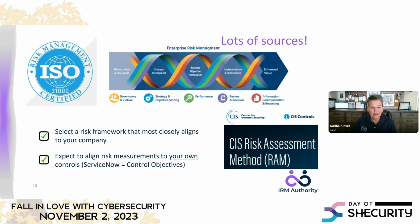And again, a lot of different sources for risk frameworks, right? So that arrow up along the top used to be a cube many years ago, over 20 years ago at WAMU in 02. I think this used to be the COSO cube, right? Now it's this beautiful arrow. And then, of course, ISO has a certification. A lot of us have worked with CIS as well, right?